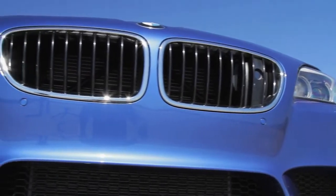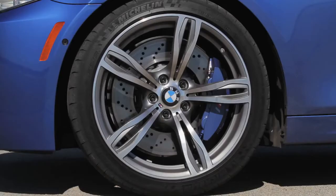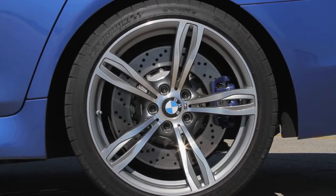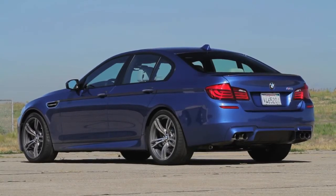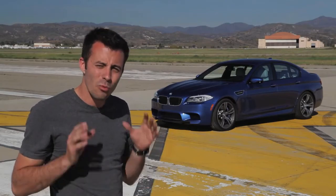It also benefits from the latest Go Fast parts from BMW's Go Fast division, from 20-inch wheels with brake rotors, by the way, sized 15.7 inches front, 15.6 inches rear. Then you have suspension comprised primarily of forged aluminum. The rear suspension, by the way, is bolted right to the unibody without bushings. This is the fastest and most technologically advanced BMW on the market right now.